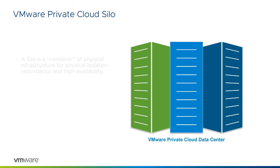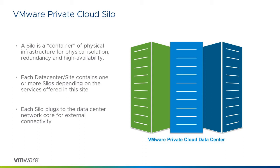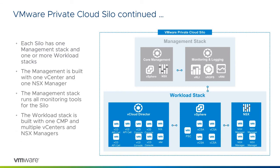So our private cloud silos, what do they look like? We refer to a silo as a physical instance of our capacity inside of one of our data centers. A silo is a failure domain, so we're talking about an L3 failure domain that we create within it, and then we can replicate this silo architecture across all of our data centers to have this repeatable process for delivering capacity.